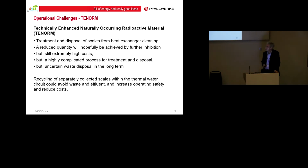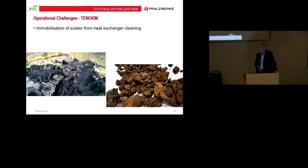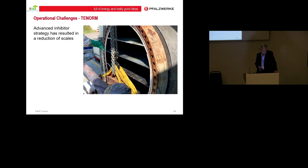As well, we have a corrosion issue with our brines. Therefore, we had very intensive R&D work in the past years, and we succeeded to reduce the amount of scales dramatically from initially about 2 to 3 cubic meters per year. The cost of disposing of these scales is about 10,000 euros per ton, including development and especially receptors, as they have to be immobilized to get them disposed of. So we have to double or even more enhance the quantity of these scales. And during our last maintenance operation this year in September, we were very happy that we could reduce the amount of scales from initially 2 to 3 cubic meters to just 20 liters per year.